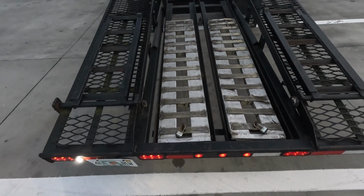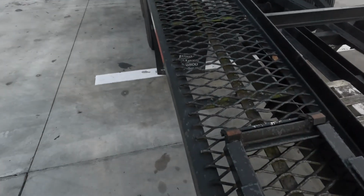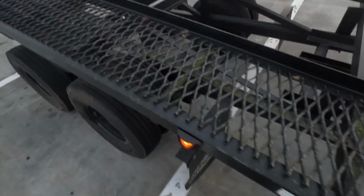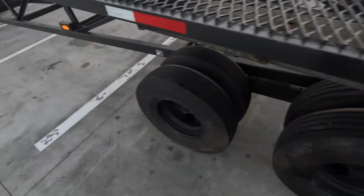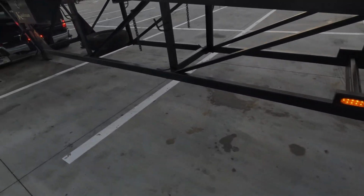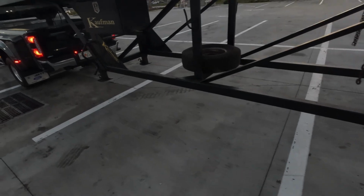They look like they've been beaten a little bit. These come gravity held, but they're locked in. They're locked in place, secure, and pretty happy with it. I can't wait to use it.